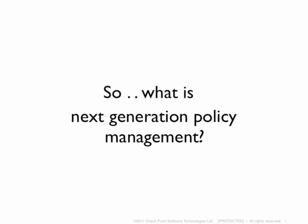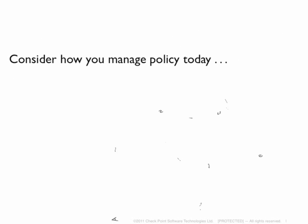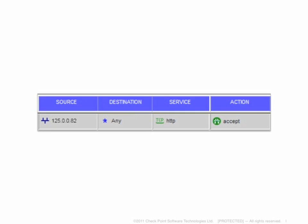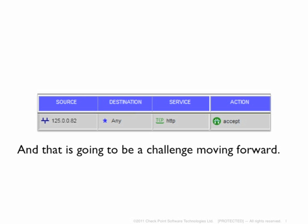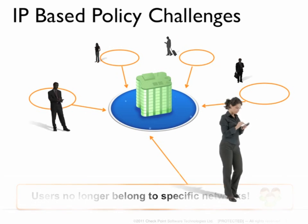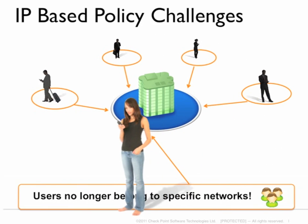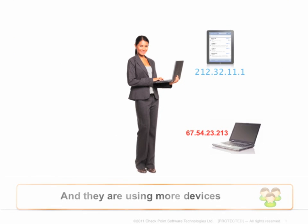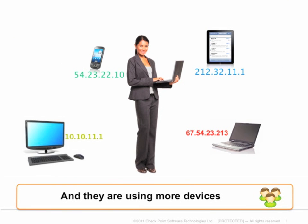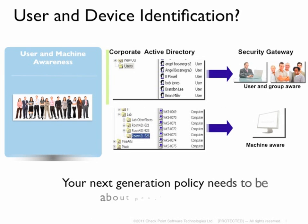So what is next-generation policy management? Consider how you manage your policy today. Access rules built on simply IPs and ports. And that is going to be a challenge moving forward. Users no longer belong to specific networks, and they are using more devices than ever. Your next generation policy needs to be about people and the devices.